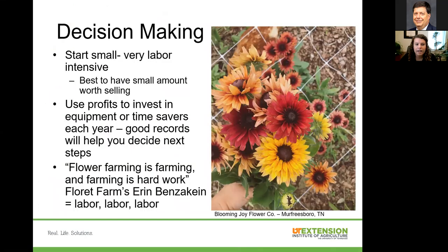Decision making. Start small. This is a very labor-intensive business. Everything from putting that seed into soil until you harvest it is done by hand. Larger crops, they'll have thousands and thousands of acres of corn or soybeans, and they can do that because it is mechanized. They can use tractors to do a lot of that. Basically, the only thing you're going to be using a tractor for is maybe tilling or putting down some plastic or irrigation. So again, this is a lot of by hand business.